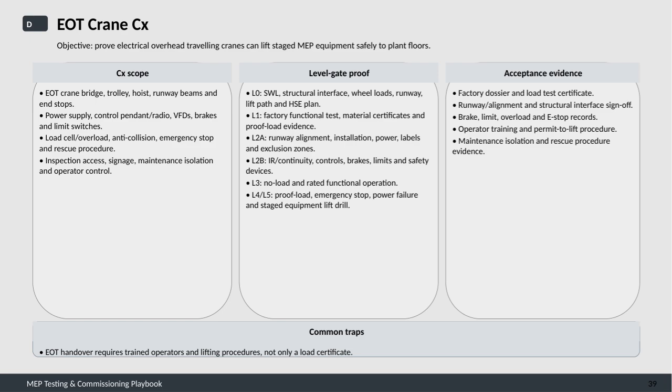For the level gate proof process, we have a structured series of checks. It starts with L0, verifying the safe working load, the structural interface loads, runway integrity, lift path, and health and safety plans. L1 covers functional factory tests, material certifications, and proof load evidence. At L2A, installation aspects like runway alignment, power, labels, and exclusion zones are confirmed.